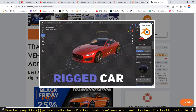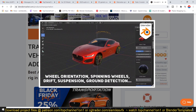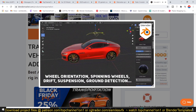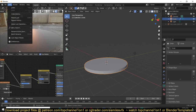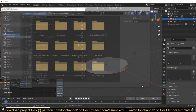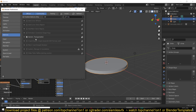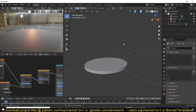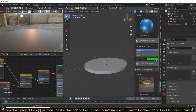Try your luck, download the transportation add-on for Blender, a library of well-made vehicles all rigged and ready for animation in Blender. So let's dive in and I'll show you how you can use the transportation add-on. So now let's look at how to install the add-on. Just go under Edit, Preferences, Add-ons, hit Install, navigate to where you have the add-on, and then you can search for transportation, activate it, and if you hit N, you should see all the controls on your sidebar here.